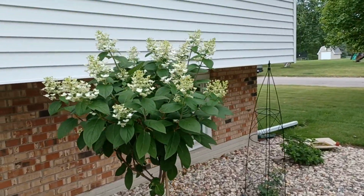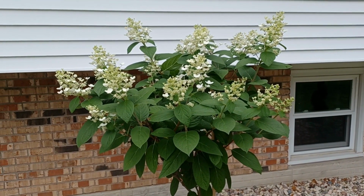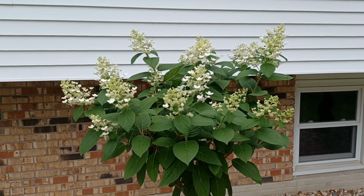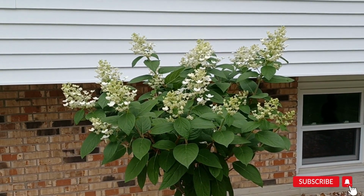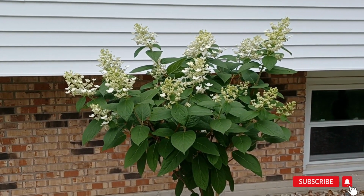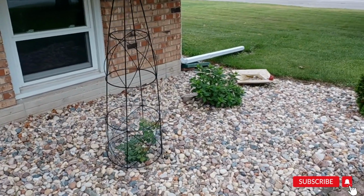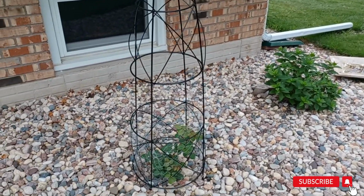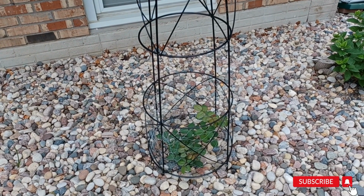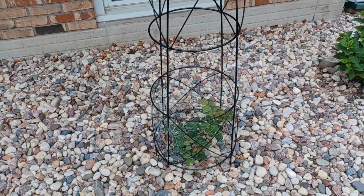Look at my beautiful hydrangea standard. That's a Quick Fire. It's just starting to bloom, and this is its 3rd season. So it is looking very pretty. Another new thing here in the front is this was from my High Country Roses unboxing, and that is a David Austin rose, and that's Tess, which is a red climbing rose.